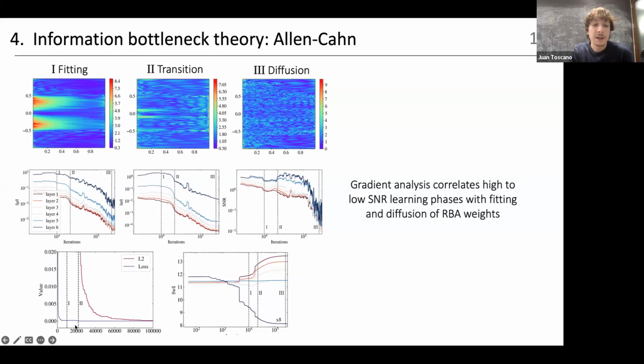So we can see that the rate, especially for the first few iterations, the first 100,000 iterations, the rate of convergence for the loss is quite lower than the rate of convergence for the relative L2. And it's after this transition that the network is actually achieving a good convergence for the relative L2 as well.